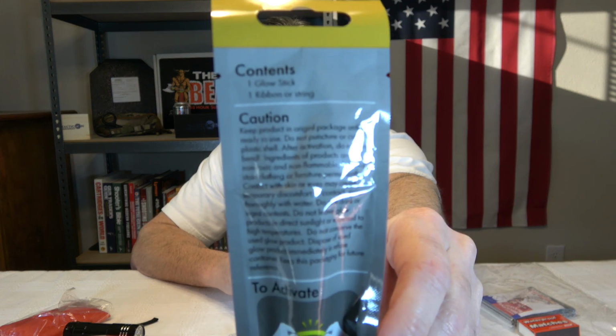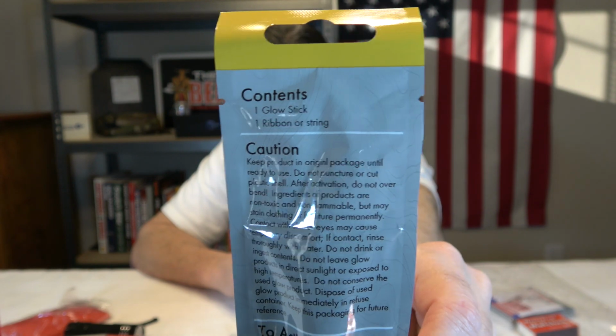Okay, well, it's interesting, the contents. It says 1 glow stick, 1 ribbon or string. So I guess you don't really know what you're getting, if you're getting ribbon or string.